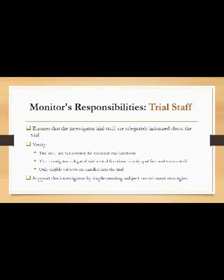Okay, so continuing monitor's responsibilities in relation to trial staff. The monitor ensures that the investigator and trial staff are adequately informed about the trial. They verify that trial staff are performing the specified trial functions, that the investigator delegated trial-related functions to only qualified and trained staff, and that only eligible subjects are enrolled into the trial.